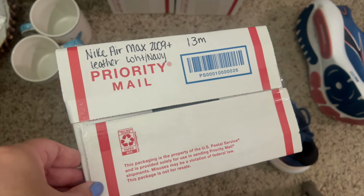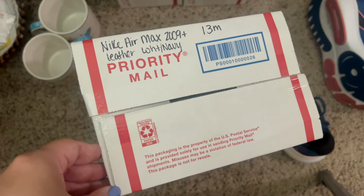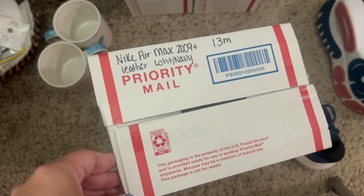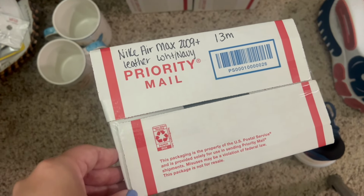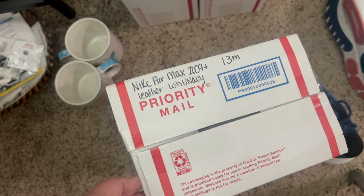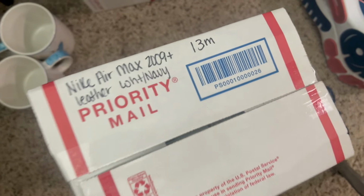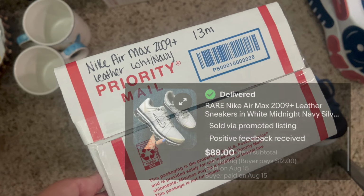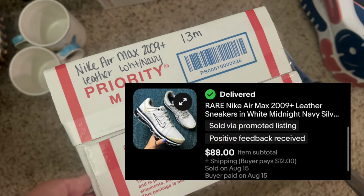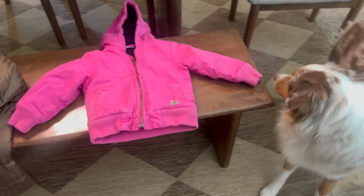So I wanted to mention these Nikes on here because I do remember sharing these in a haul video. I picked these up at Goodwill. I did pay up a little bit for them, but I had a feeling they were going to sell well because they were an older Air Max 2009 plus. They were leather and white and navy, a really good size 13 men's. Usually sells well for me. I will post the picture up on the screen so you can see what they look like, but they sold for $88 on eBay.